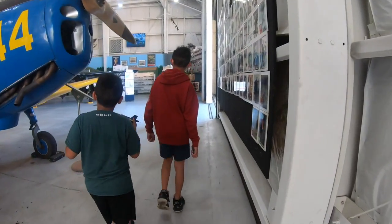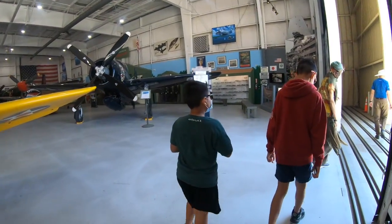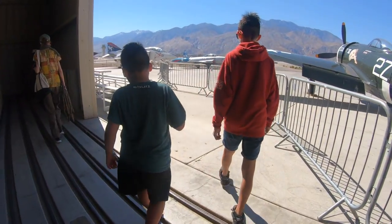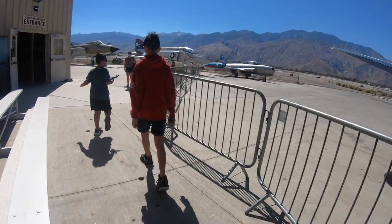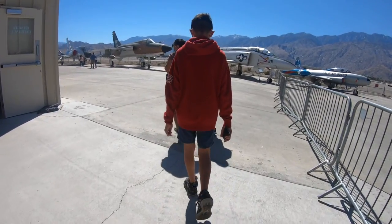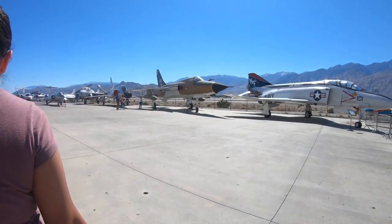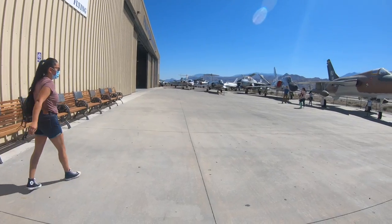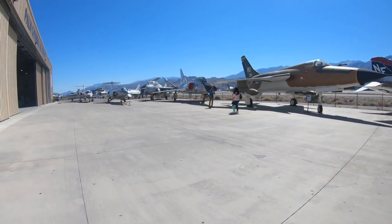Watch your head, Ethan. See, now I have to say watch your head, Ethan. Watch your step, Ethan. Yeah, we'll go there. This way. Come on, Ethan. Maybe we'll go to this big door. Look, Learjet, Ethan.